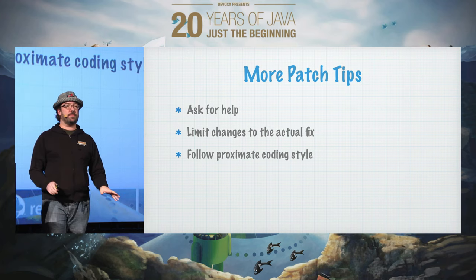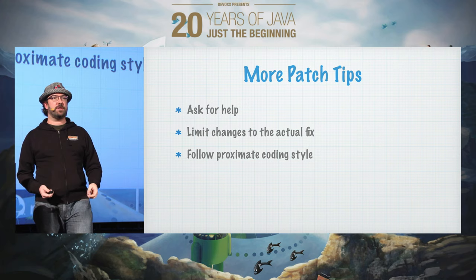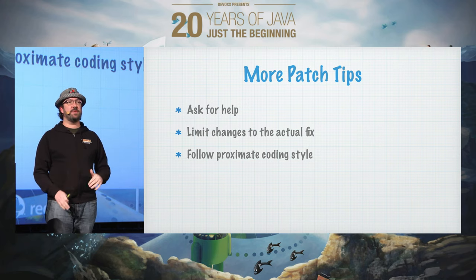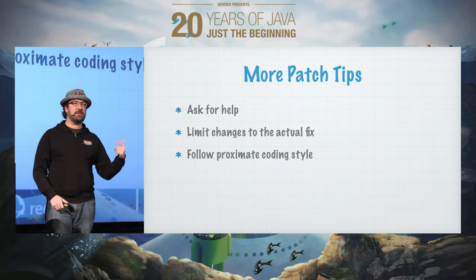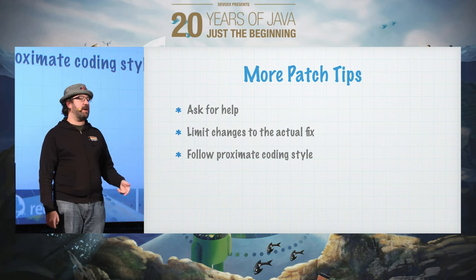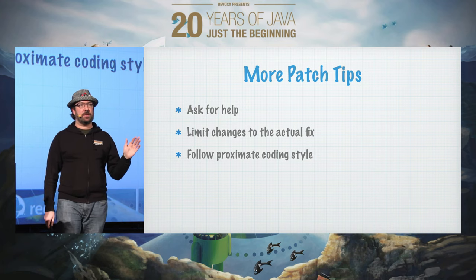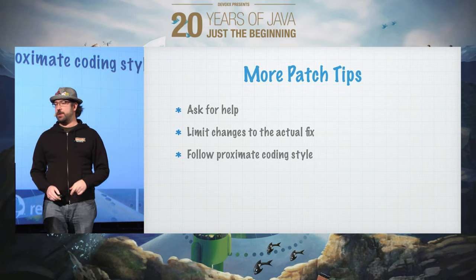Follow the proximate coding style. Most projects will have some sort of standard for the coding style, coding conventions that they use. But in a large enough project, there's bit rot, there's a little coding style creep that happens. Stick to whatever the coding style of the files you're working on is, even if they don't seem quite right. Submitting patches that also do reformatting makes reviewing almost impossible. So try to make your changes smaller and keep it to whatever the style of the code around it looks like.